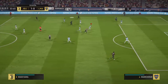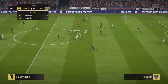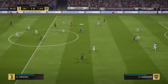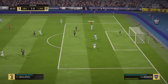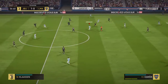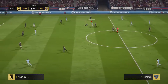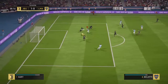Into the attacking third. He's on the move all the time and makes lots of these interceptions. Victor Wanyama. Can he clear his lines now? Hamsik. On the attack here. That's a clever pass.